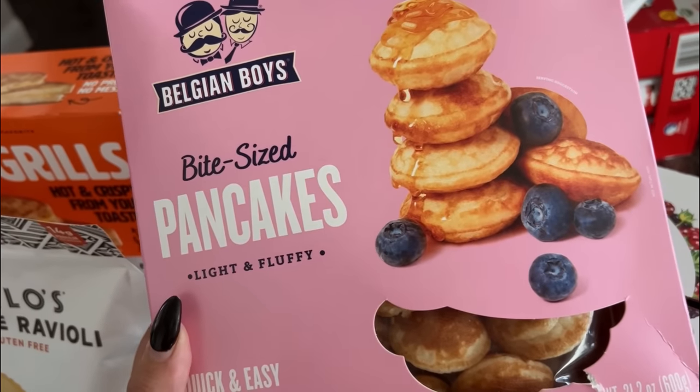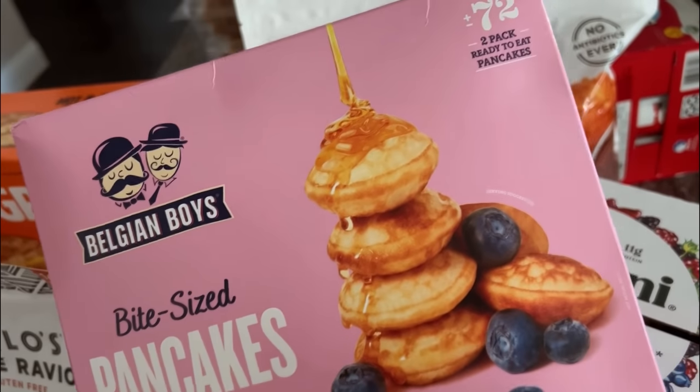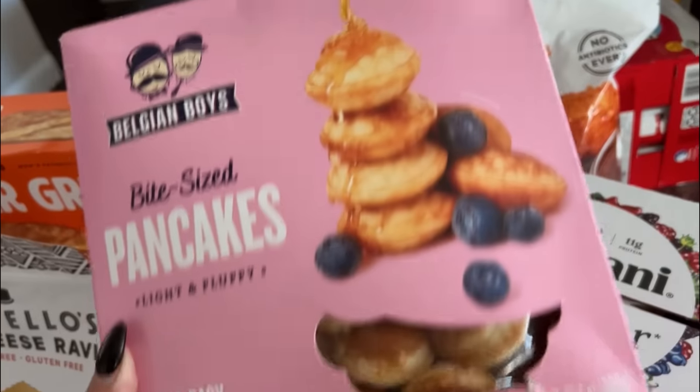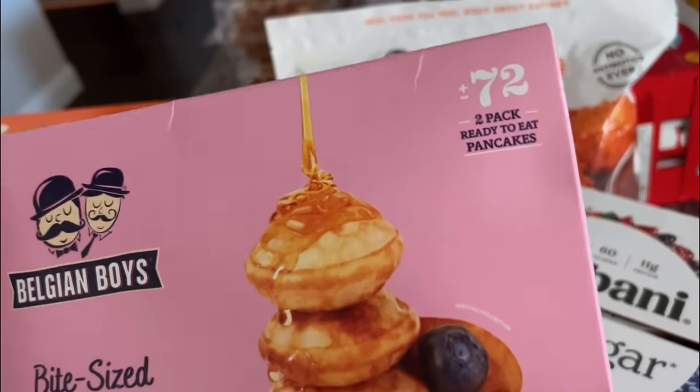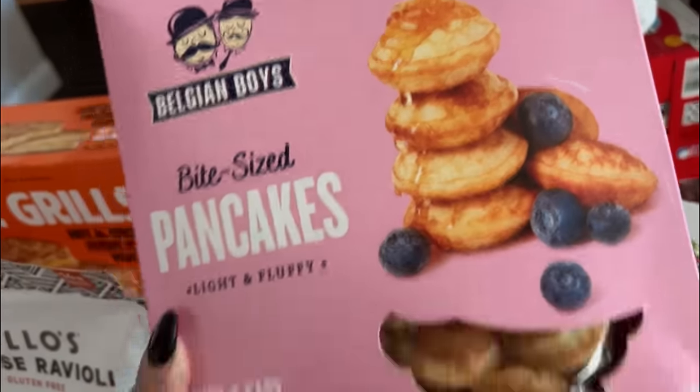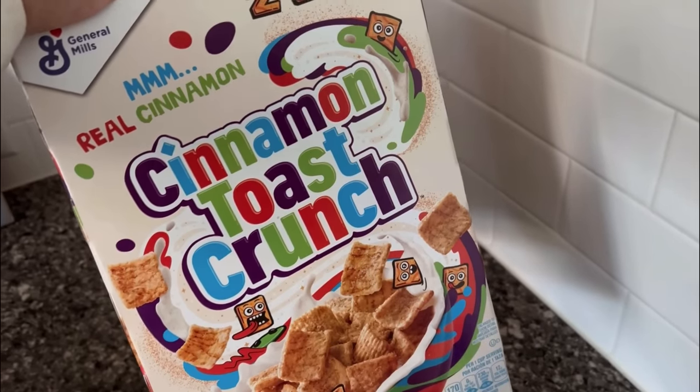These bite-sized pancakes. I'm so excited. Do these not look freaking delicious? Oh my gosh. Oh, see, here they go again with that plus and minus. If there's not 72 or more in here, I'm going to be a little disappointed. I'm just saying. I did pick up some Cinnamon Toast Crunch cereal.